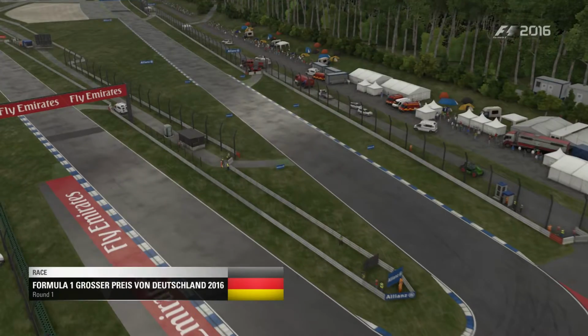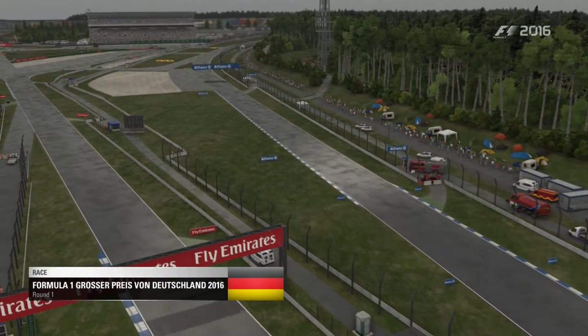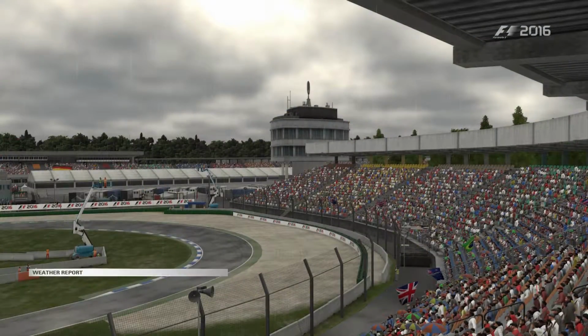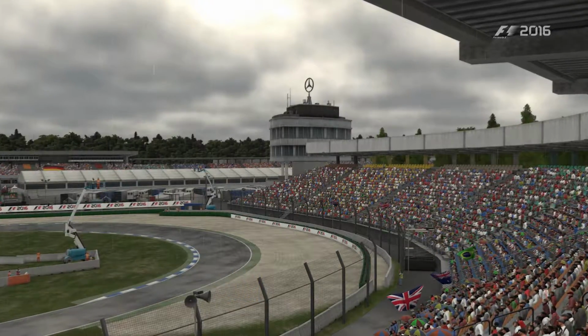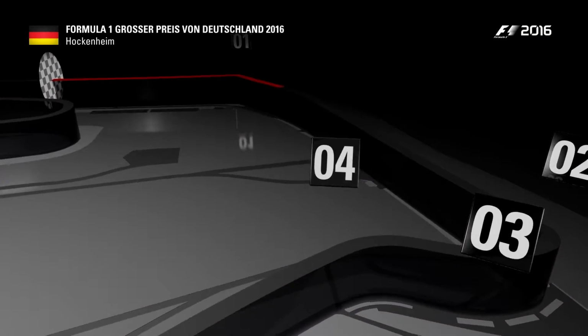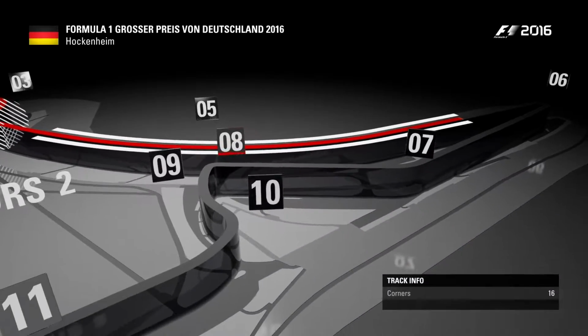We're here once again then for some more Grand Prix action, where success and failure are separated by fractions of a second, where victories are rescued from the jaws of defeat. It's here that history is made, and we're just about ready to make a little more. We're racing in the Rhine Valley this weekend at the home of many of the sport's finest competitors.